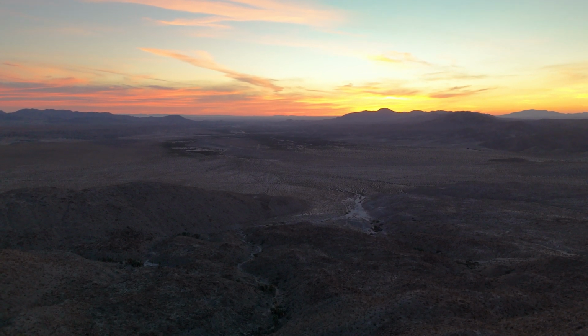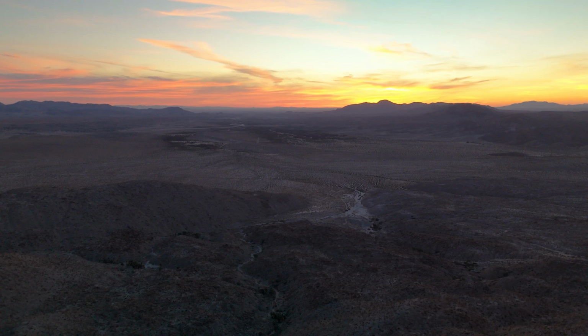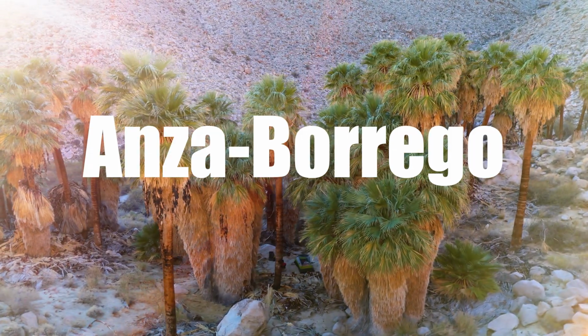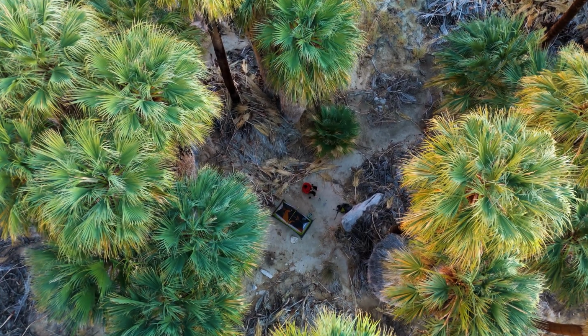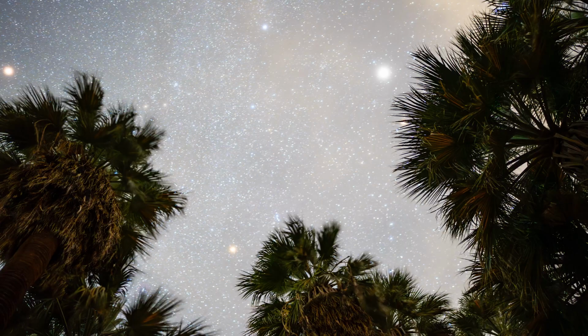So here we are. Welcome to California's largest state park, the Anza-Borrego Desert. I spent last night right smack in the middle of about 100 palm trees. It's February and temperatures last night got down to a lovely 50 degrees. Slept with the roof off of my tent, staring at the stars.